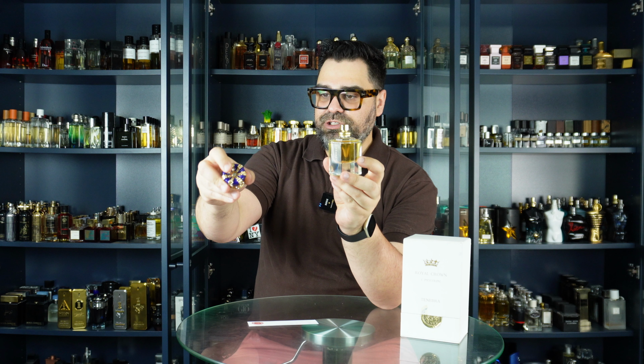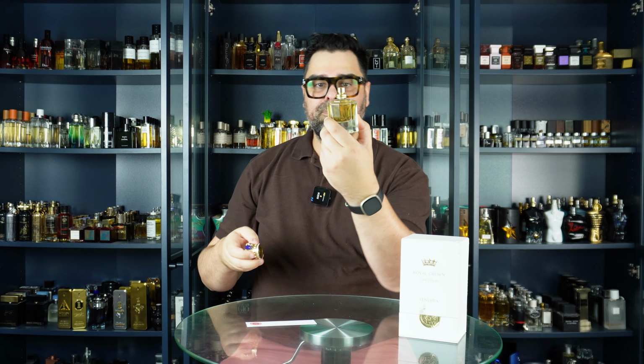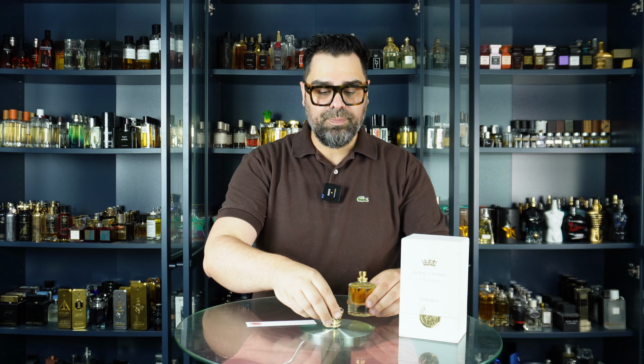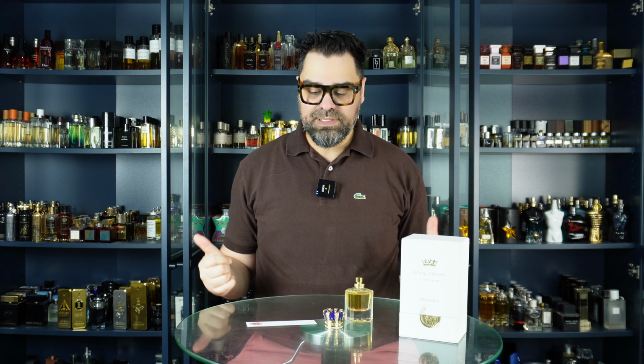If you don't know why I'm laughing, this looks like a Jeremy fragrance bottle. You can see the crimp on the neck of it. Wow, this bottle has been through downtown Beirut. It lost its jewel right here. It's stuck in here.